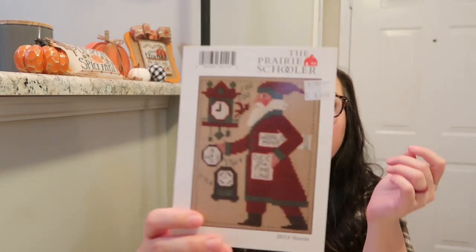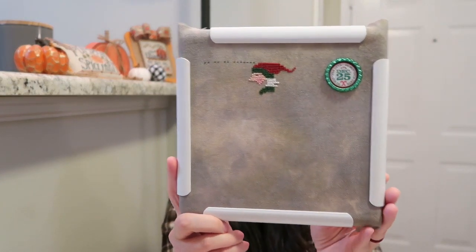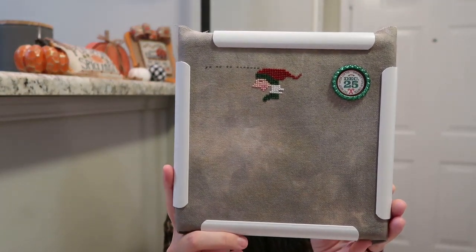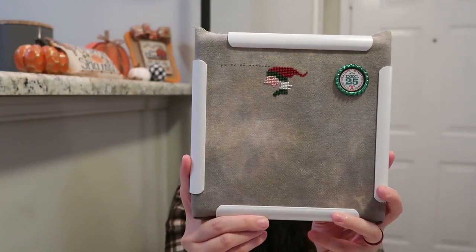My next WIP is 2013 Prairie Schooler Santa, and I stitched this on 28 count Murky. Here's the pattern. And this is what I've gotten done so far. So I still have this in the Q-snap.